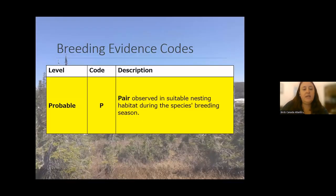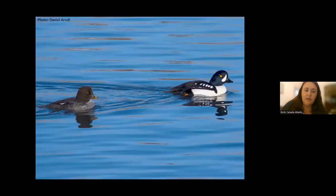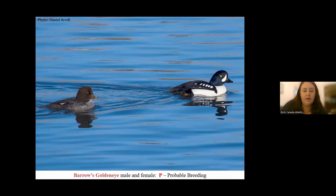The next one is P, and this is for a pair observed in suitable nesting habitat during the species breeding season. Here you do need to be able to tell the difference between males and females. So just 2 individuals hanging out together couldn't be declared a pair unless you can actually tell that one is male and one is female. So our example here is our Barrow's goldeneye pair. You can very clearly see that one is male and one is female, and they are together in suitable habitat during the breeding season. So we would give them a P for probable, and that would be for pair probable breeding.